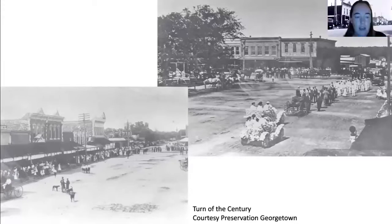So if the photo on the left looks a little bit unfamiliar to you, that is the east side of the square around the turn of the 20th century. If you took all of those awnings off the buildings, you'd probably have an easier time recognizing things, but that's where the Williamson County Sun is. That's where All Things Kids is. That's where the Escape is. And so you have to look a little bit closely, but those are the buildings. And then the Dimmitt building back there on the corner of 8th Street and Main Street.